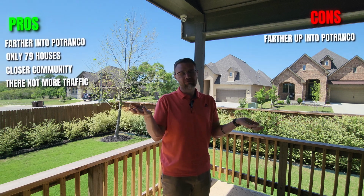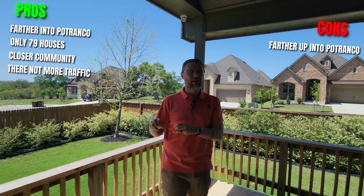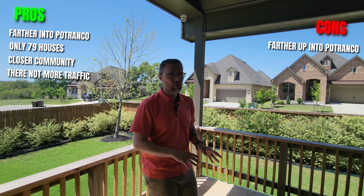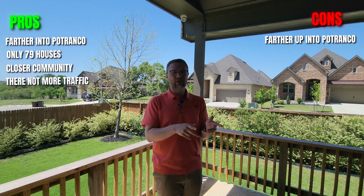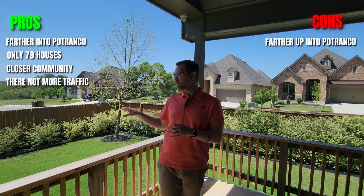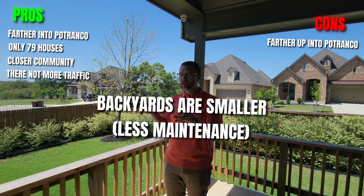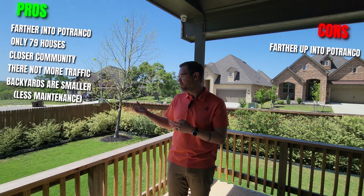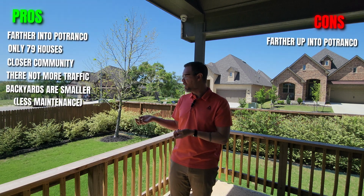But that just really means that you're a little bit farther away from like the Walmart, and they are building an HEB. But again, the pro is that it's a lot quieter. So if you're looking to maybe downsize, while this is a 4-bed, 3-bath, and another pro is that the backyards are smaller, and so less maintenance, which I like because I'm not looking to upkeep a huge backyard.